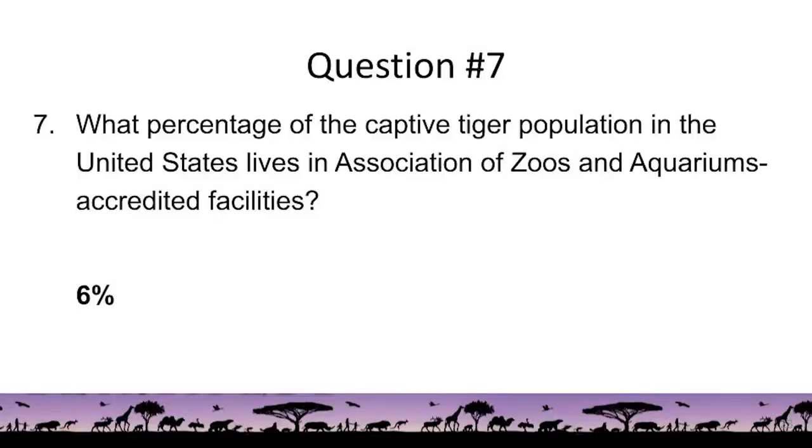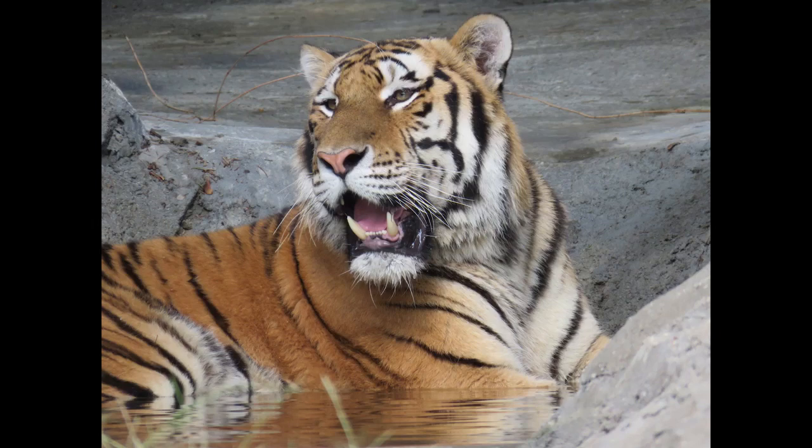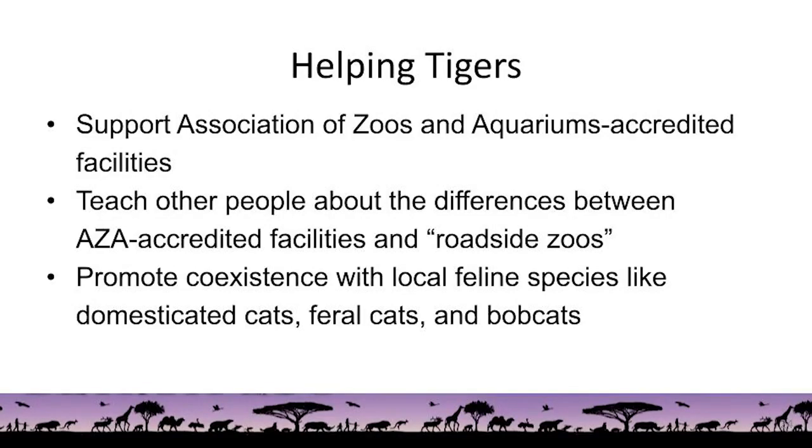And then finally, question number 7. What percentage of the captive tiger population in the United States lives in Association of Zoos and Aquariums accredited facilities? Unfortunately, only 6%. The other 94% of tigers live in places like roadside zoos and unaccredited facilities, and this is a real issue because tigers require a lot of resources and a lot of knowledge to be able to not just survive, but also thrive. And Association of Zoos and Aquariums accredited facilities are able to provide them those resources, whereas other facilities are not.